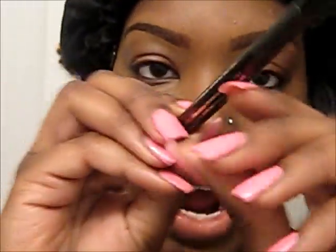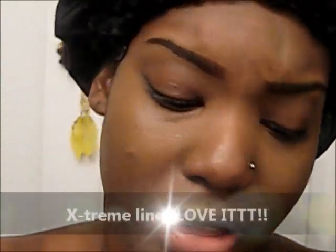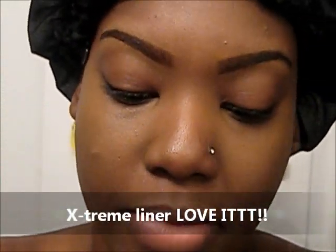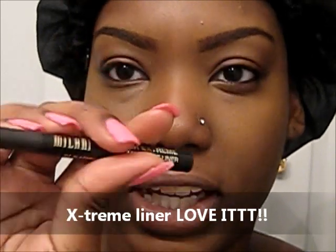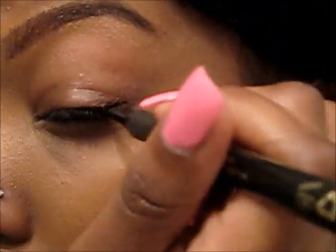One of my favorite products is by Milani. I love Milani products. A lot of people don't know about them, which is a shocker because they're amazing. This is the Xtreme, the best stick liner in life. I love it. I was sent this when they sent me all the other stuff to try out, and I fell in love with it and went back and actually bought 2 more of them.